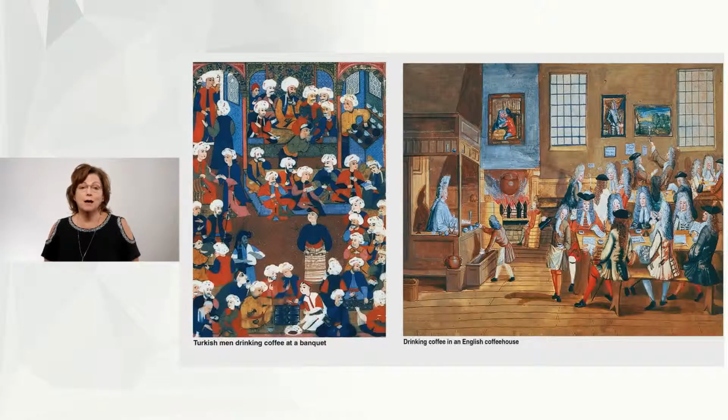I love these two pictures. The first one is Turkish men drinking coffee at a banquet, and the second is a coffee house in England. Starbucks for the 16th century, right? We love our coffee. Coffee and tobacco, class, became an extremely important and hot commodity. Starting in the late 15th century, by the Ottoman Empire, these coffee houses spread through Europe and England by the 1650s. Listen, by 1700, there were over 500 coffee houses in the city of London alone. My goodness. So there's a little religious opposition at first, but soon even priests and Muslim imams were partakers of these products. And we all drink coffee, right?